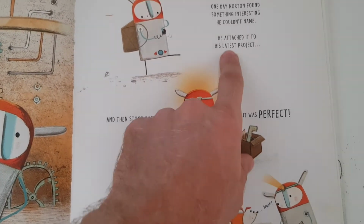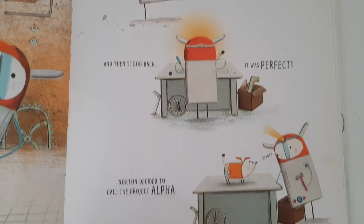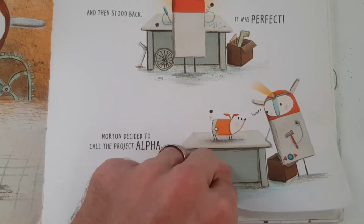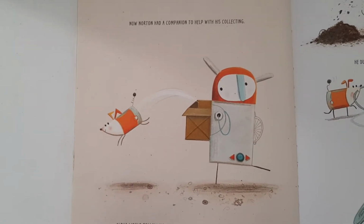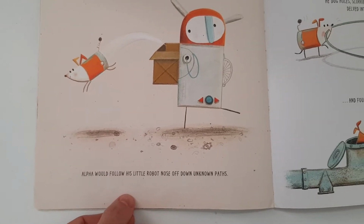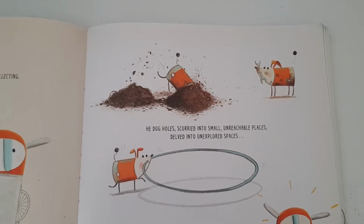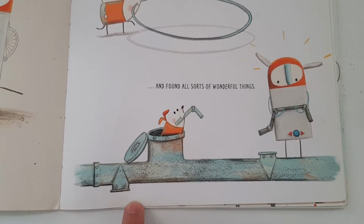He attached it to his latest project and then stood back. It was perfect. Norton decided to call the project Alpha. So he invented a dog. Now Norton had a companion to help with his collecting. Alpha would follow his little robot nose off down unknown paths. He dug holes, scurried into small, unreachable places, delved into unexplored spaces, and found all sorts of wonderful things.